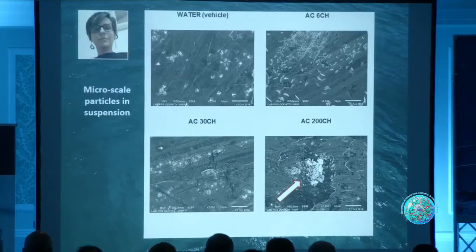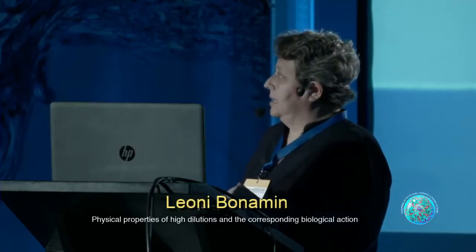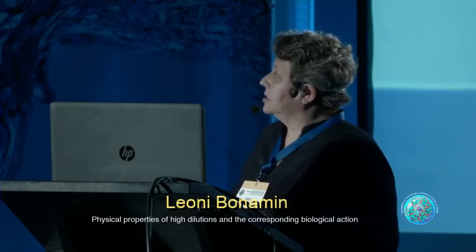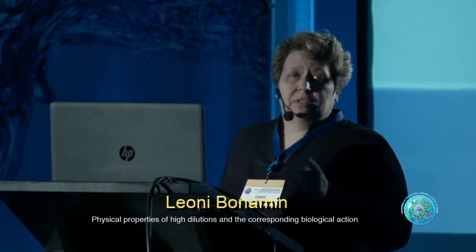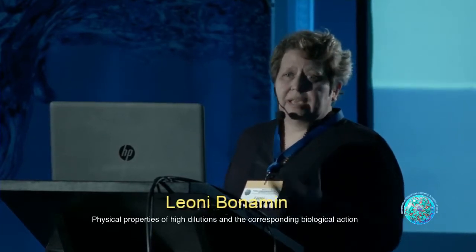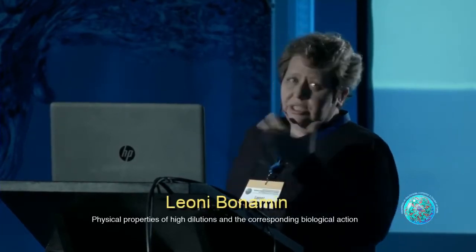Here we can see a work performed by another student, Renata. She evaluated, by scanning electron microscopy, different kinds of microparticles inside the medicines, inside different preparations. Here is water or vehicle, but not only water: it's succussed water, dynamized water, agitated water.